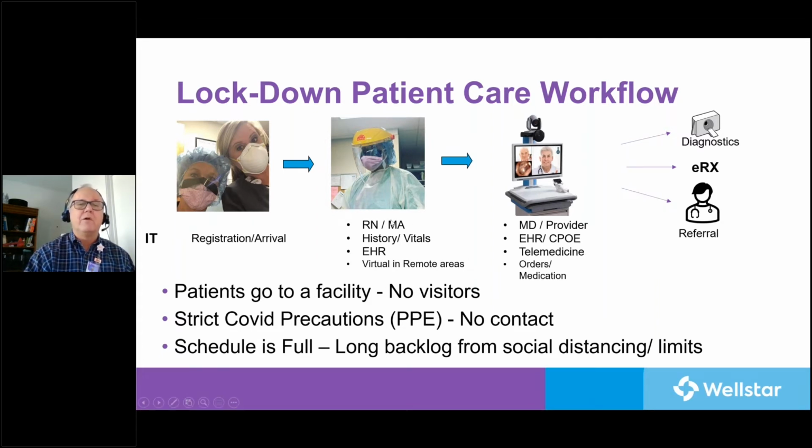The nurse and all of them would go in and do the vital history. If they had to do vital signs, they would do it. And then the provider would never come in the room unless they had a procedure they had to do on you.